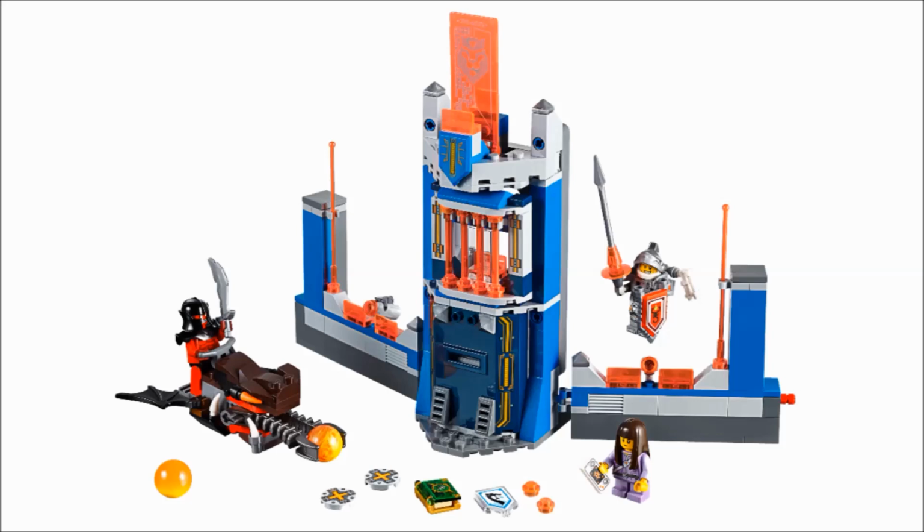The enemy minifigure is not that cool, but the actual library itself, it could connect to the fortress, which is awesome. And I like how it's kind of like a playset build, because it looks like a little bit of a watchtower or whatever, which I think is pretty cool. So that's it for Murloc Library 2.0.